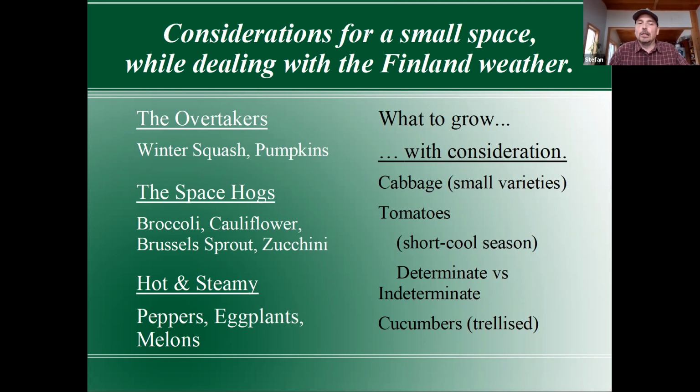The other category to be a little cautious of up here in good old Finland are what I call the hot and steamy vegetables: peppers, eggplants, melons. They love really warm weather. They love warm summer nights. If you're not growing them inside a greenhouse, which Sandy does, and maybe she can talk about her experience, in a small little bed it might be harder. So be aware of that, in terms of whether it's really going to be worth it to take up that bed space the whole summer for maybe a little bit of crop at the very end of the year.